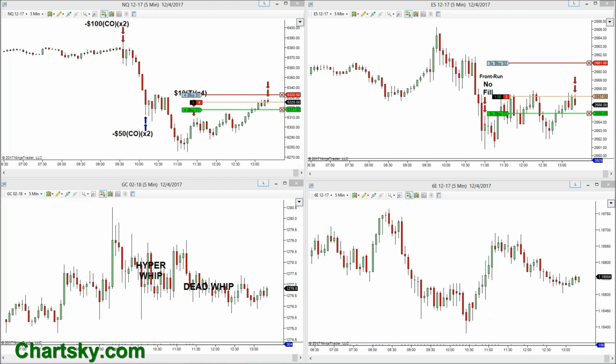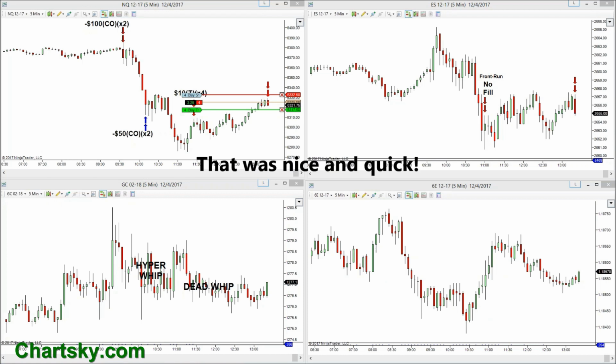Afternoon session, remember, it moves differently, it acts differently. It's a whole new beast. All right, here comes +1. Sorry, we got the S&P. Had a split dome up there. Getting ready to go to break even in the NASDAQ. Come on, turn down here. 30 ticks all out.